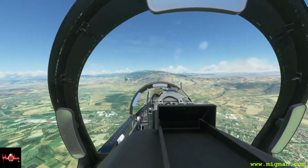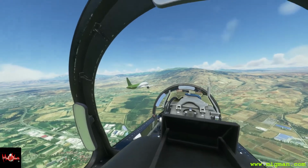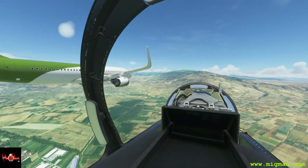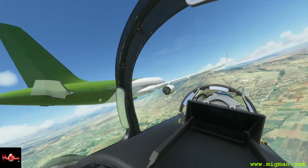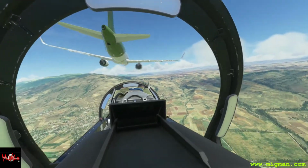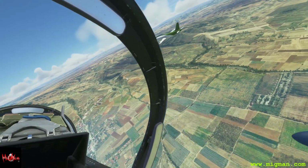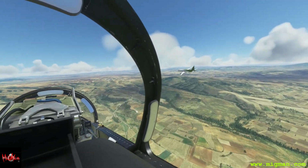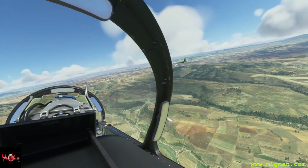Nice green paint on the tail. Okay, here it is. Speed brake out. Don't hit it. Okay, that's not too bad. More by luck than design, I managed to stop right next to it. You can see the heat in the exhaust. Which way is he going? Right and left? Is he going to land or what?